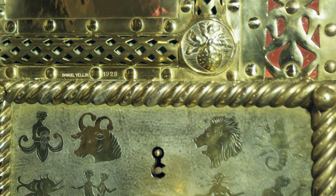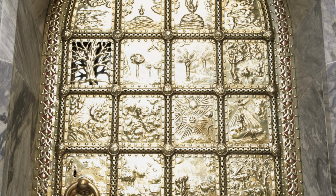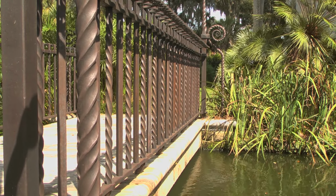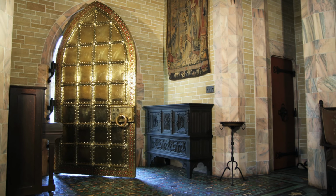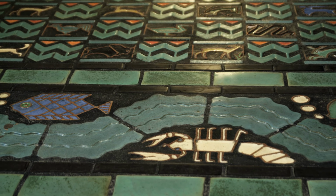Samuel Yellen created the 1,000-pound great brass door with 30 brass repoussé panels depicting the biblical story of creation from the book of Genesis. Yellen also designed the handmade wrought iron gates around the moat, the multi-level winding stairway, and lamps, all with unique zoomorphic creatures. The door opens into the founder's room, where colorful ceramic floor tiles by J.H. Dulles Allen depict Florida's fauna and flora.